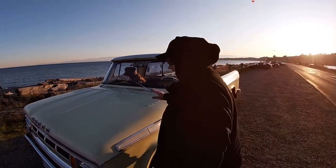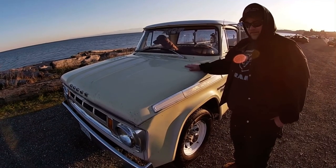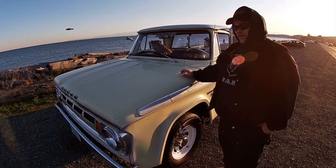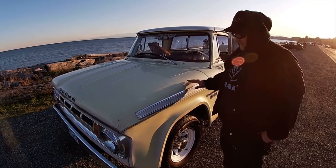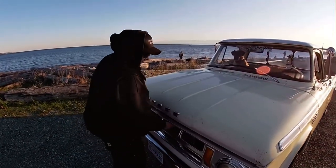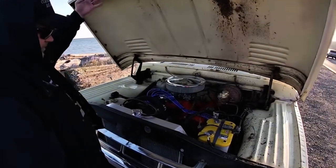Anyways, we wanted to introduce you, before she gets put away for the winter, to Betsy. The most reliable vehicle I've ever owned. This truck's never been restored. It's never had anything major done to it. It's not the fanciest truck on the planet. It's not the nicest, but it gets the job done.